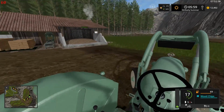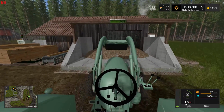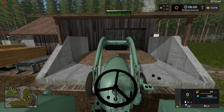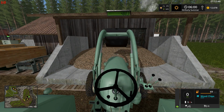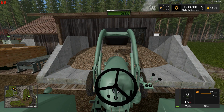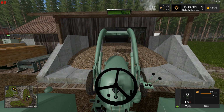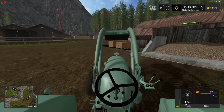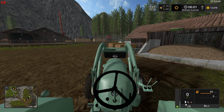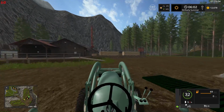I'm trying to figure out if this is actually a closed system. Like, are we producing more wood chip than we're dumping in here? If we are, good for us. If we're not, well, it doesn't matter because we're fueling the thing. As long as the production rate isn't below it, so it costs us money to get wood chips in here, I guess we're winning. You know what? I like winning. Losing's easy. Winning's fun.